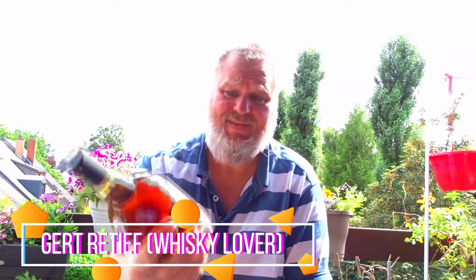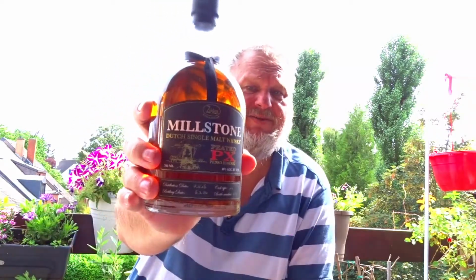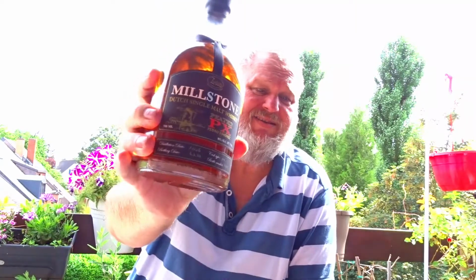And today I have something special. This is going to be my first Dutch single malt whiskey. It is a peated whiskey and it is matured in Pedro Jimenez PX Casks. Bottled at 46% ABV, so ticking some of the boxes.